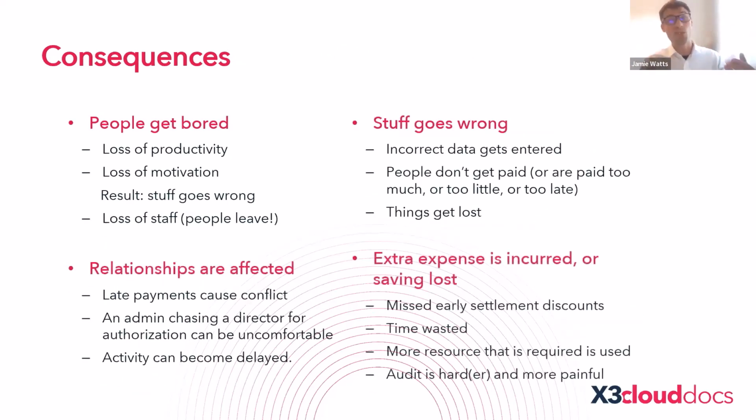You can read them. I'm not going to go into absolute depths of information on this because we've got loads of content to cover. But people get bored. Humans have brains, shouldn't be doing robot work. They should be doing value add knowledge worker work. You lose productivity, you lose motivation. As a result, stuff goes wrong. See top right, stuff going wrong.